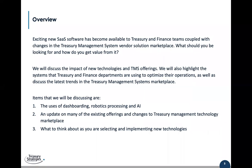We've been asked a lot of questions recently about the state of the TMS marketplace, and in addition, about some of the other technologies people are using. What's exciting now is, whereas a few years ago SaaS technology was really evolving, these days a majority of the solutions that you might tap into are SaaS available. So we're going to be reviewing what technologies people are using and the TMS marketplace, and in addition, how you can get value from things.